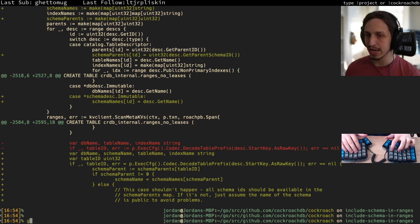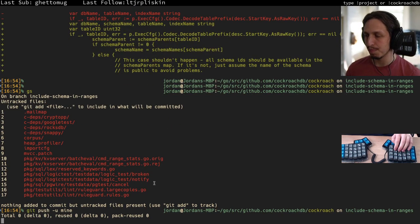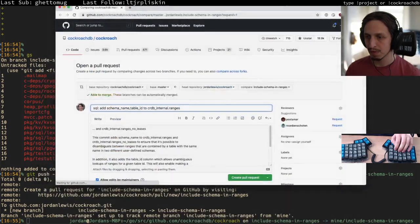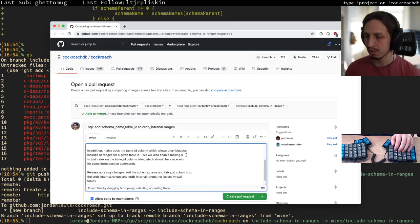So that's what we did in this commit. Honestly, I think this commit is basically ready to go. So we'll just push it up in its new branch. And we will go ahead and PR it.